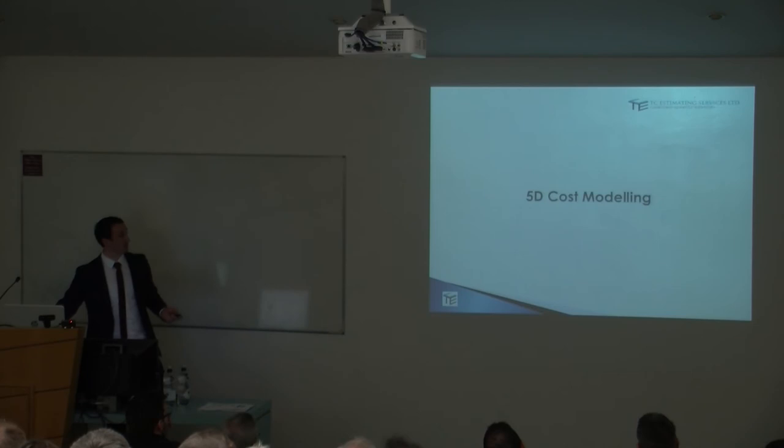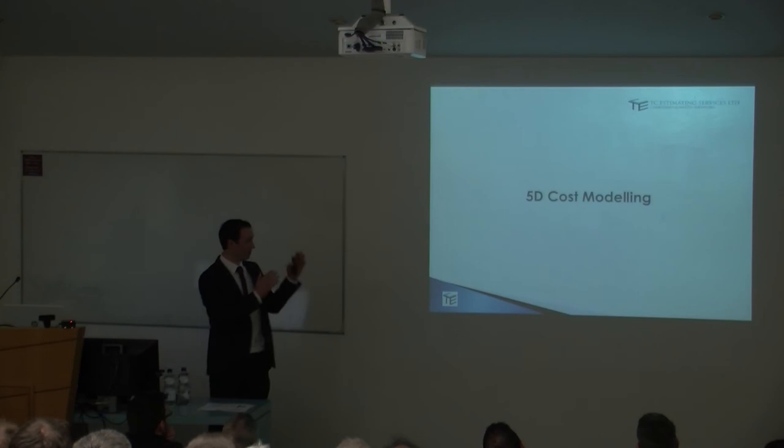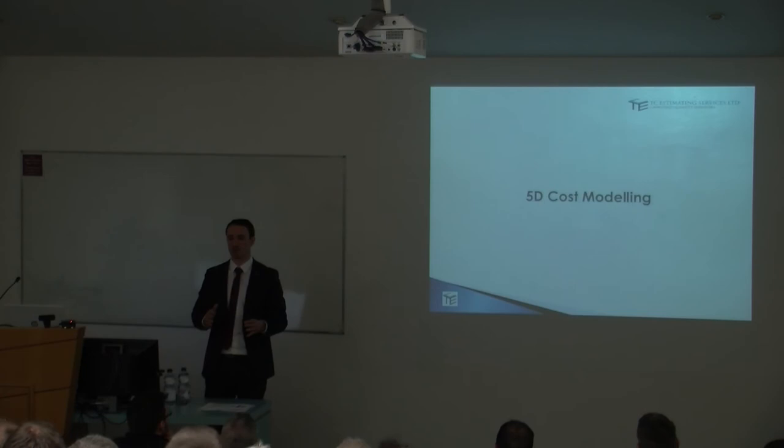Quickly onto 5D, as I said, I very much have an approach that you need to crawl first, then walk, then run. So for quantity surveyors, if there's any of you here in the audience, the 3D quantity extraction is your first step. You don't move on to anything to do with 5D until you've mastered that process.